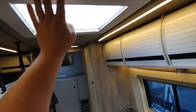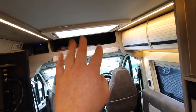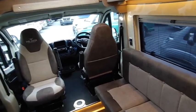Very light with your skylight, window, two big windows, obviously the windscreen and another skylight. It's a lovely place to be.